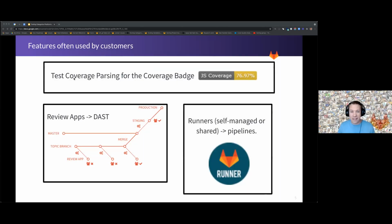Well, there's a lot on one slide, so we're going to dig into each of those a little bit individually. And to do that, I'm going to dig into features that customers are probably already familiar with and how they can leverage those to get additional value out of the testing features in those free and premium tiers. Some common use cases that we see amongst customers are parsing code coverage to display it at the project level on a badge, using review apps to review changes, or maybe they want to enable that DAST scanning, and just setting up runners for their CI/CD pipelines. And they're testing features that they can build on each of these existing use cases in almost all tiers of the product.